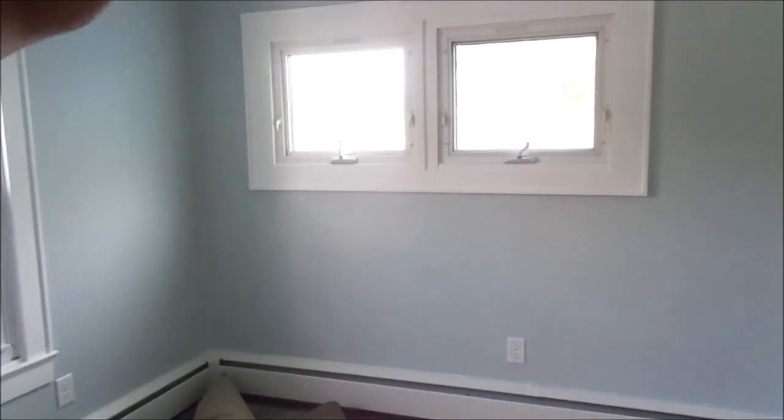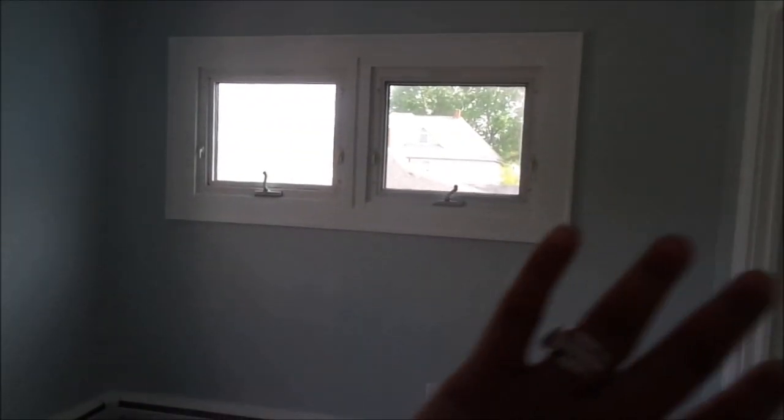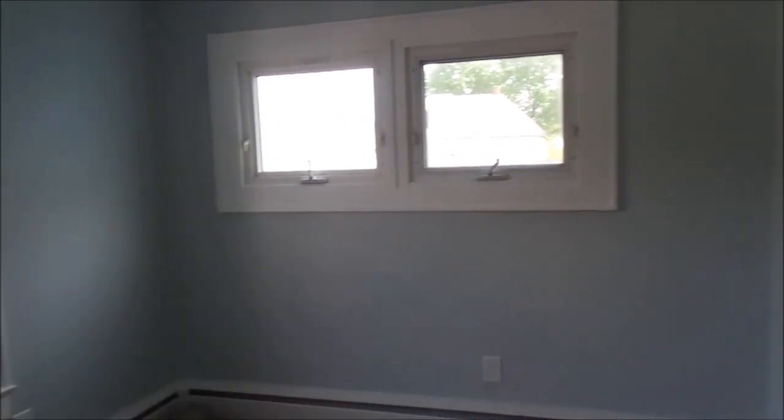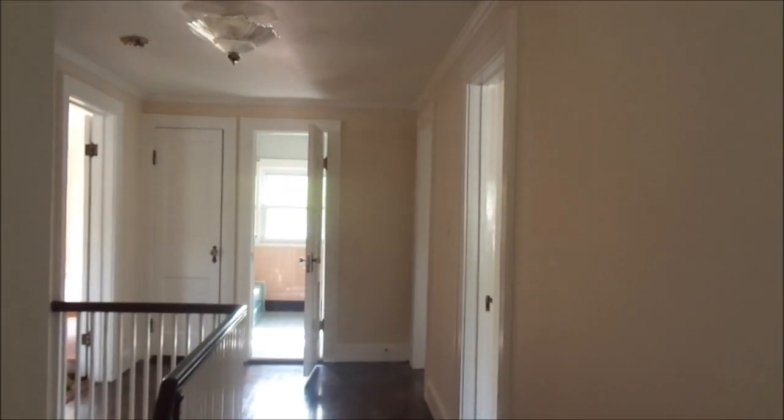Also, this is going to be the wall where her headboard is going to be on, so I'm going to be doing like a wallpaper treatment on this side of the wall. It's going to be so gorgeous and I'm so excited. I can't wait. And so when you come down these steps, this is what you see.